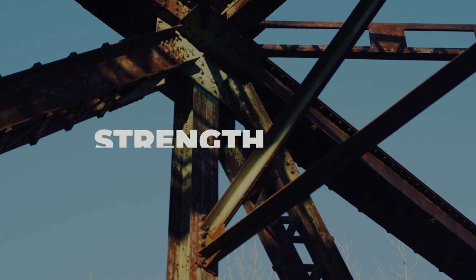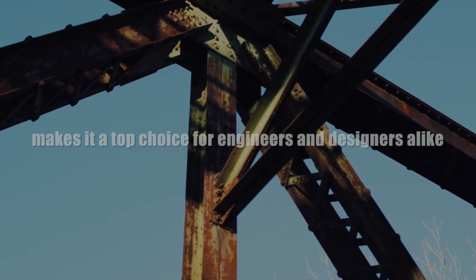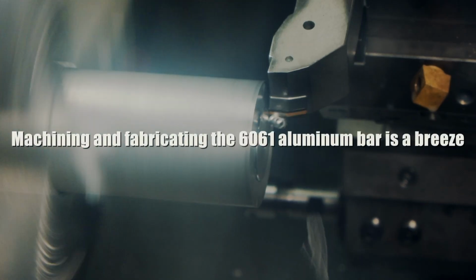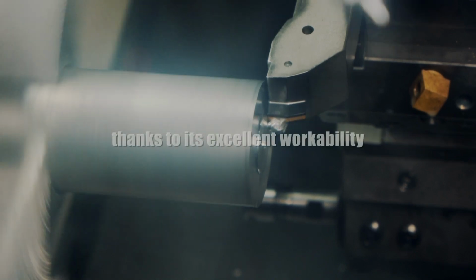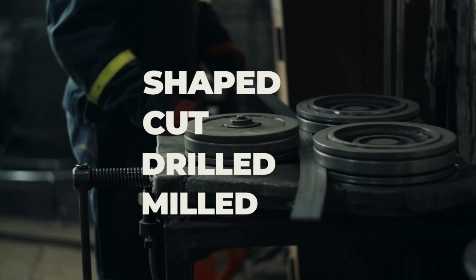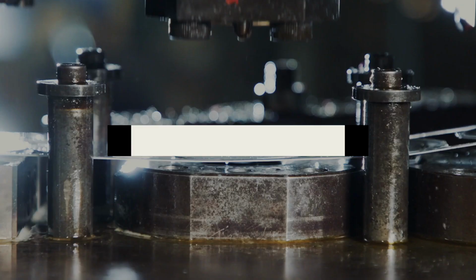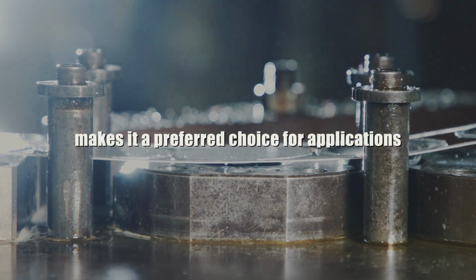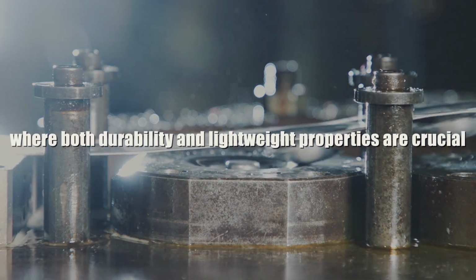Its unique combination of strength, corrosion resistance, and workability makes it a top choice for engineers and designers alike. Machining and fabricating the 6061 aluminum bar is a breeze, thanks to its excellent workability. It can be easily shaped, cut, drilled, and milled to precise specification. Its exceptional strength-to-weight ratio makes it a preferred choice for applications where both durability and lightweight properties are crucial.